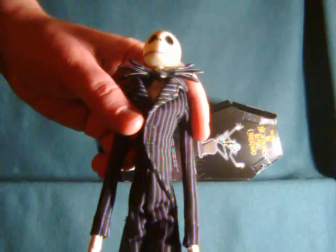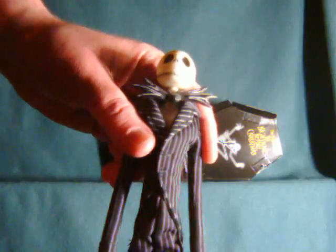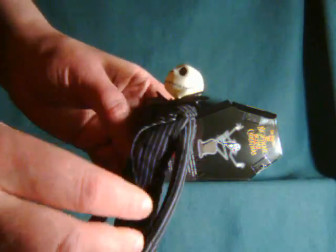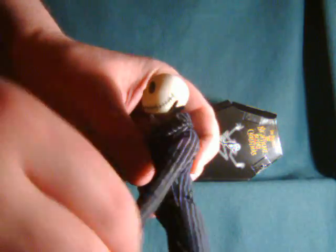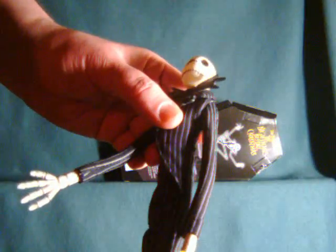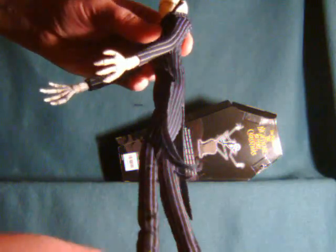Back to Jack here. As mentioned, because it's more of a cheaper collectible, kind of like a doll thing, there's not a whole lot of paint detail. Clothing is pretty basic. Articulation, virtually non-existent. All you really have are swivels where the arms will move, neck will rotate, legs will kick out, and you get some rotation at the wrists.